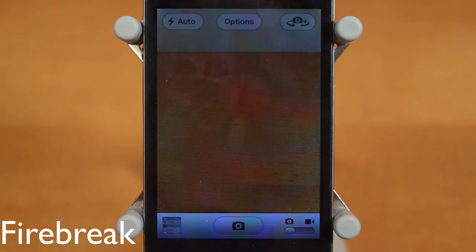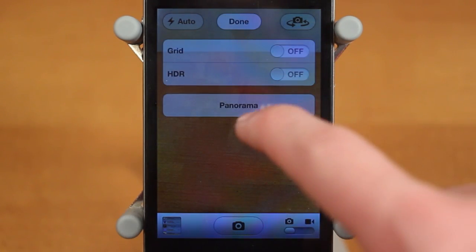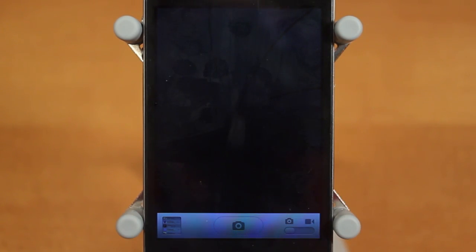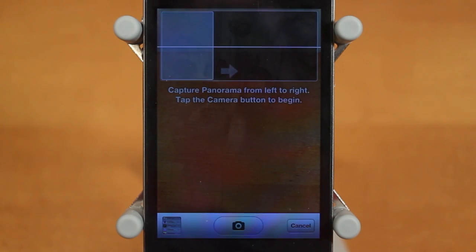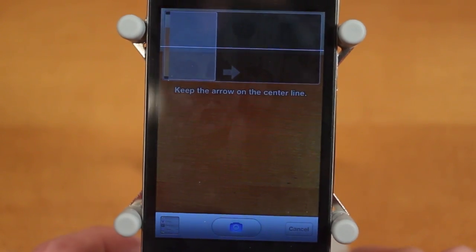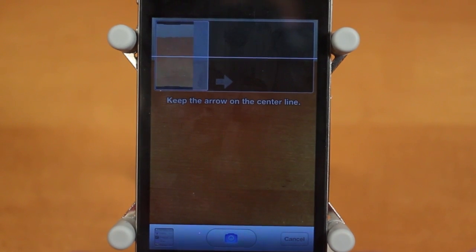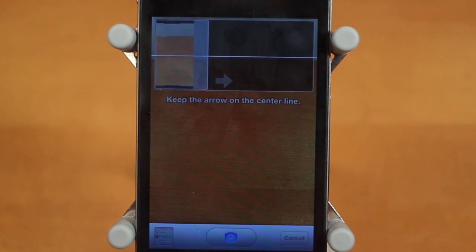That's one word and it's found for free in Cydia. What this does is it adds a panorama mode to your camera app, and this camera app is kind of hidden in iOS. It was actually made by Apple and Apple chose not to release it, but basically once you install the tweak you go to options and now you have the panorama mode, and now you can begin taking your panorama photos. So capture panorama from left to right, tap the camera button to begin, so you can tap the camera and now you guys can move your iOS device all around, and this will create a panorama, and once again that's called Firebreak and it's free in Cydia.